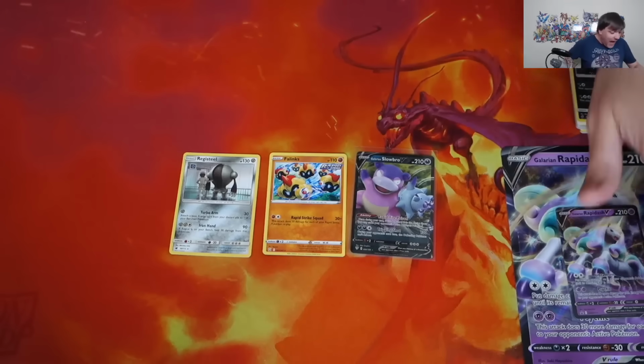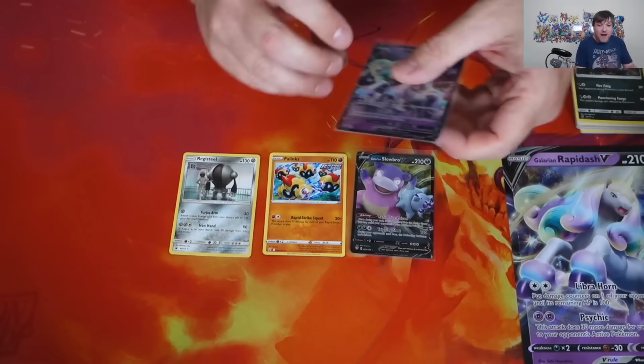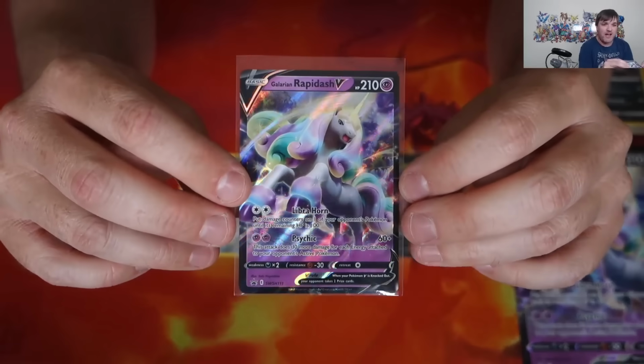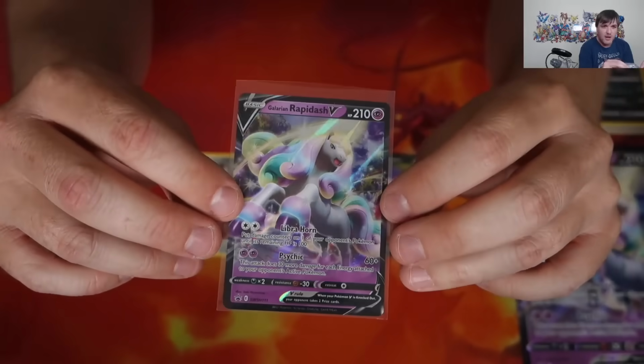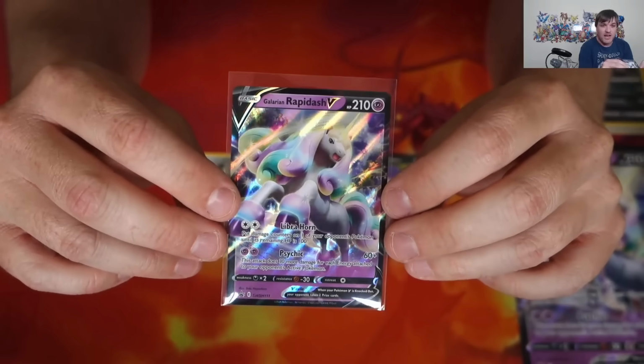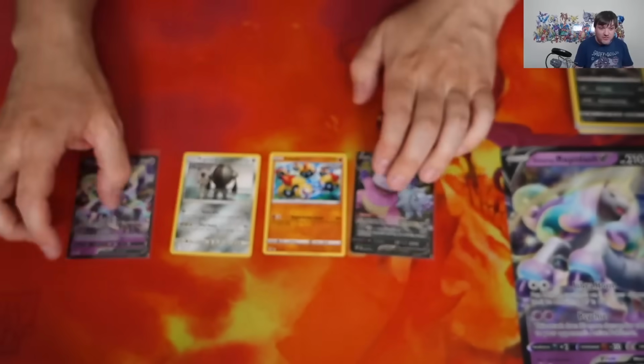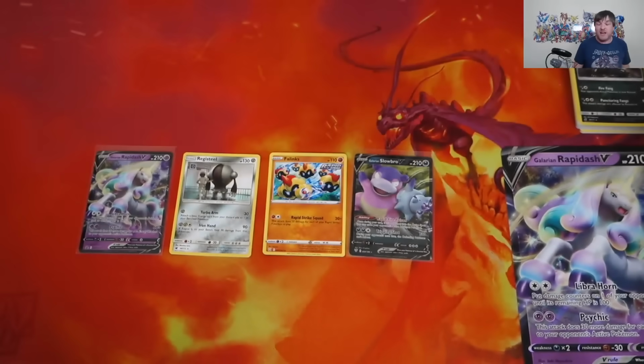We got one. And of course, we got the Galarian Rapidash, which of course is the main reason to buy this box. There are plenty of other products out there that will get you cards. This is just a nice way to get hold of Galarian Rapidash, which, as I said a moment ago, I do genuinely believe is a good card that is going to see play in some decks.